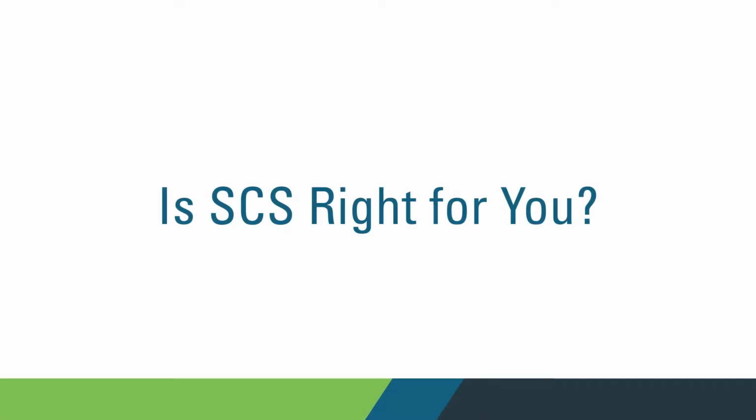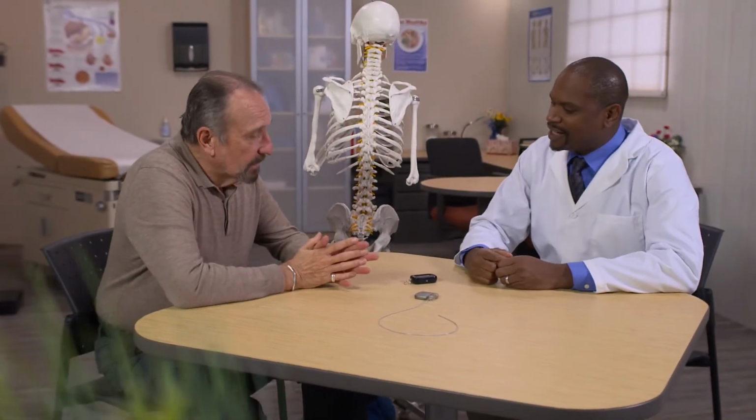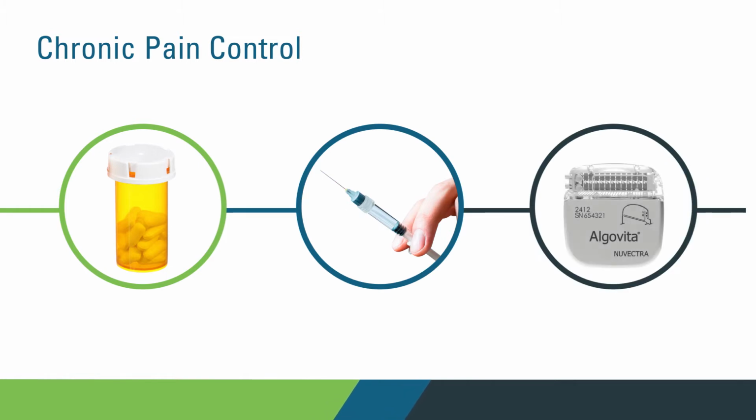Is it right for you? Finding out starts with you and your doctor discussing your specific pain and how SCS might fit into your treatment plan. Good candidates for spinal cord stimulation are people that would like to avoid a more invasive procedure, somebody who has chronic pain in their back or legs, doesn't have a lot of benefit with chronic pain medications or injections, where spinal cord stimulation provides patients with everything that they're looking to achieve as far as pain control without biomechanically altering the spine or causing scar tissue.